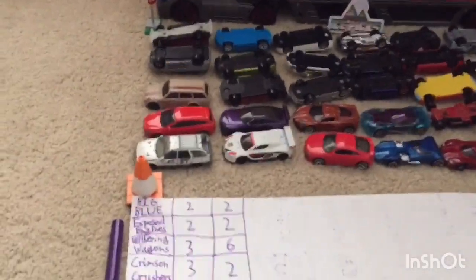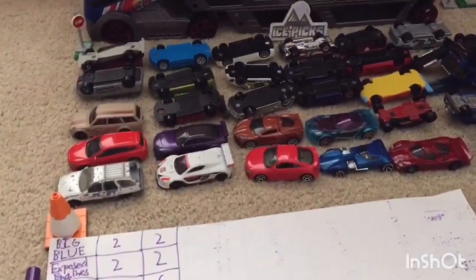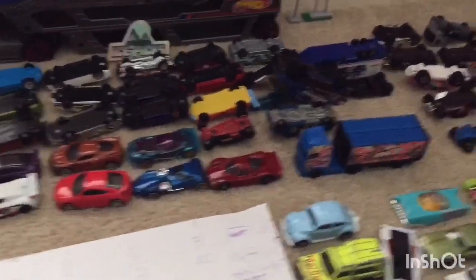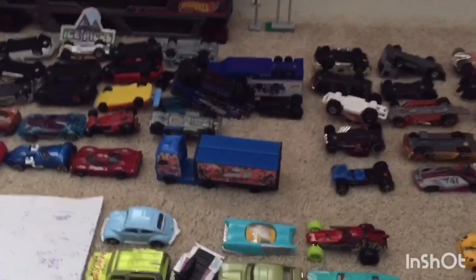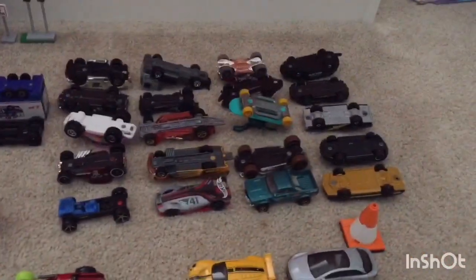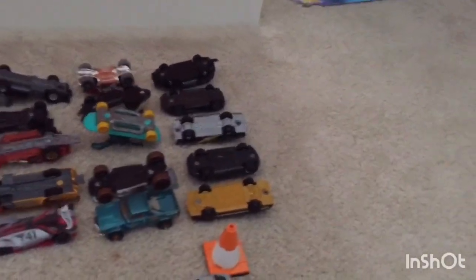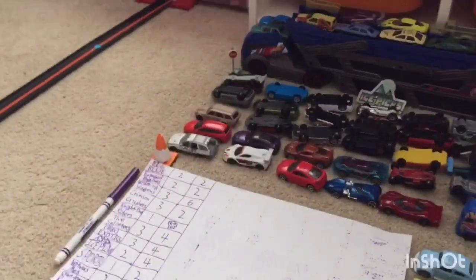Looking at the aftermath, Withering Wagons did not lose a car. Splitters down to 2. Exotics down to 2. Ice Picks down to 2. Crimson lost 2 that round, down to 1. The Big Blue lost 1, down to 1. Along with Exposed Engines and Witness Me's. Sports stay steady at 1, and Nighttime Riders are out. Only 1 point on the board for them.